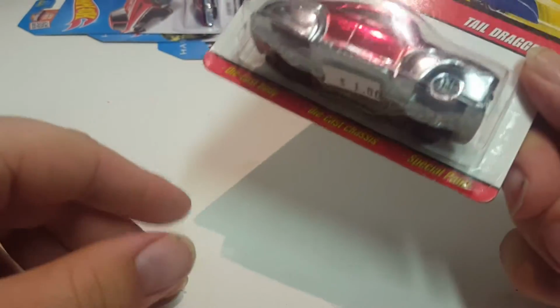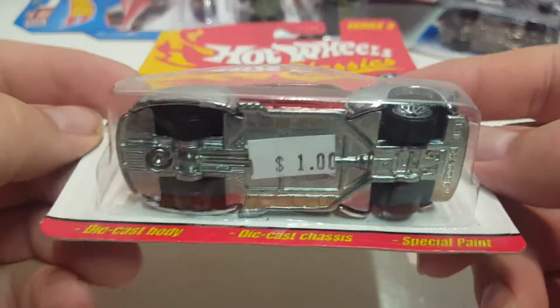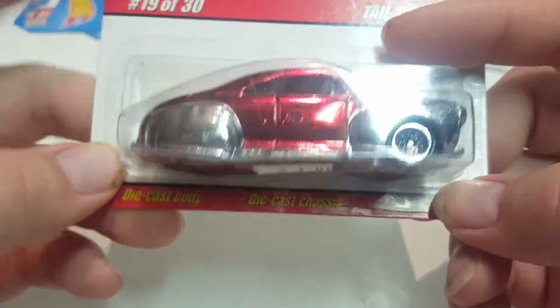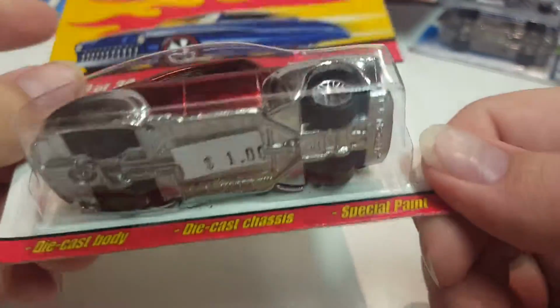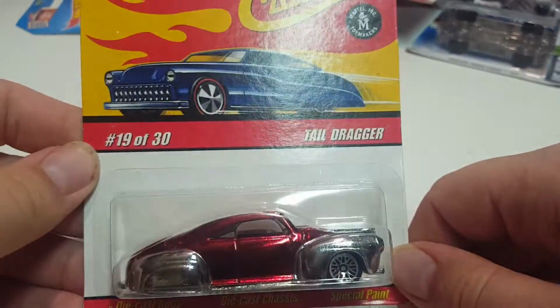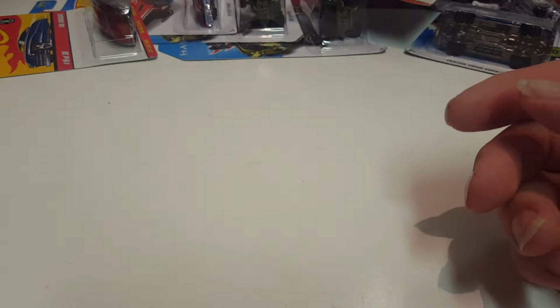Next one is the Tail Dragger. Also all metal. Recently it was released with a metal body and a plastic base. And this is a pretty heavy vehicle by itself. And it's a Hot Wheels original, but it's based on like 40s cars or something like that.